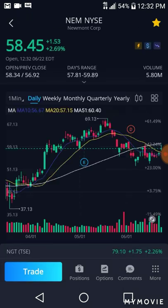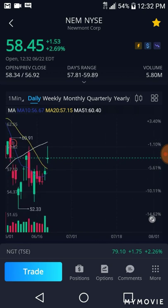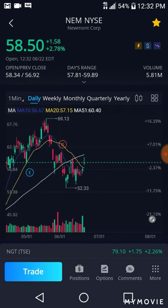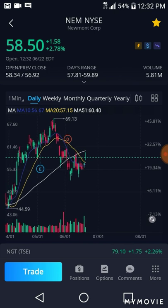Newmont Gold Corp. That's one of the ones we're happy that we picked last week. Okay, so currently for Newmont Gold Corp, I think it does have a buy signal because price is above the yellow line. So price is above its 20-day moving average. If this keeps going at this pace, the 10-day moving average will be above the 20-day moving average. When the two of those get above the white line, the 50-day moving average, this thing is going to skyrocket.